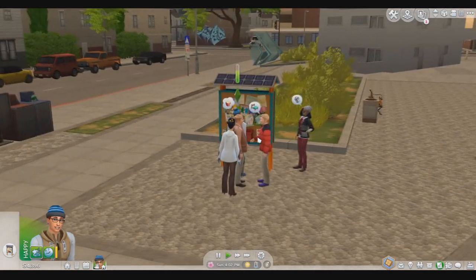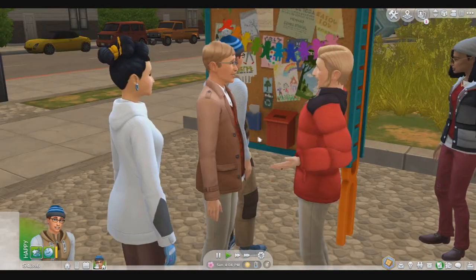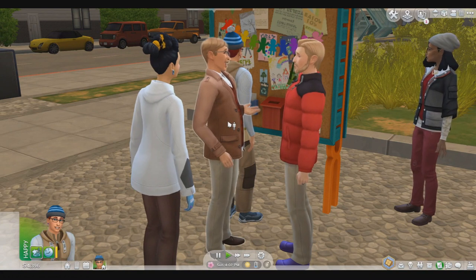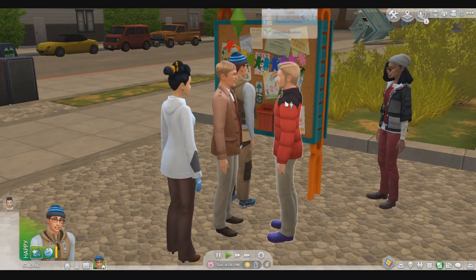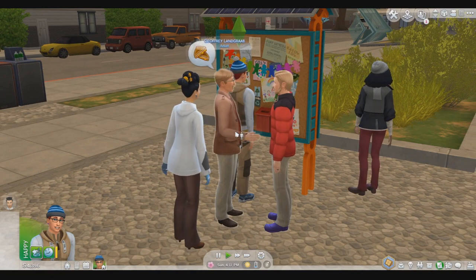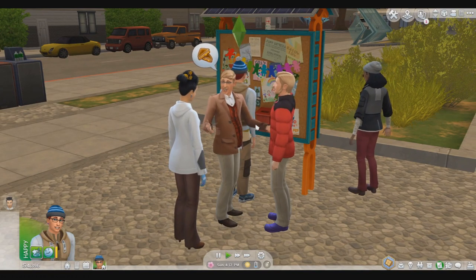Oh, these people are cute. Wait, zoom in. Oh, I stand corrected. They're not cute, but they do look adorable, but wait, who are they?